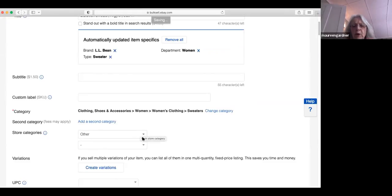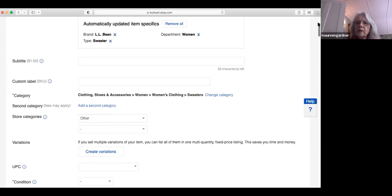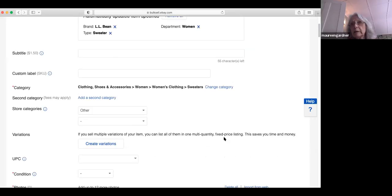Store category. If you want to separate things that you're selling into clothing versus automobile cards and collectibles, you can set up categories for yourself to do that. And then also if you have, say, an item, but you have five different colors and five different sizes, you can create variations of that so you don't have to do a listing for every single item. You can do it all under one listing. And you just create variations by pressing this button and it'll walk you through how to do that.